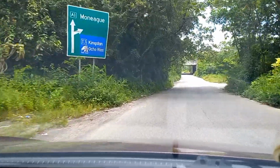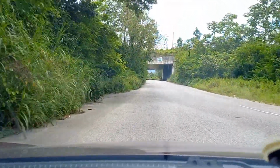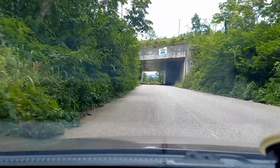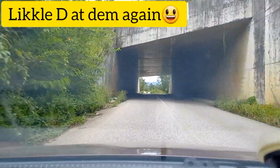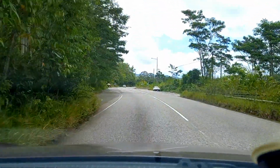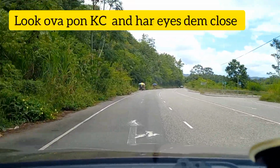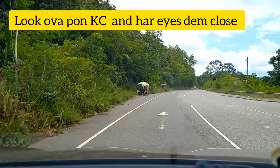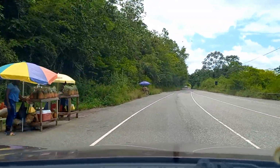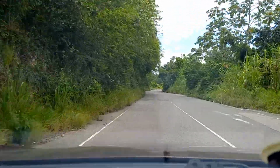Oh, they're saying Monique is on this side. Not clear on this side either. There's a tunnel. Tunnel, yes. Ready? 1, 2, 3, go. That was a long tunnel. You take it here? Or down somewhere? This one, we're going down some more. That's another. So if you were going on the Monique leg, you take the toll on your right.